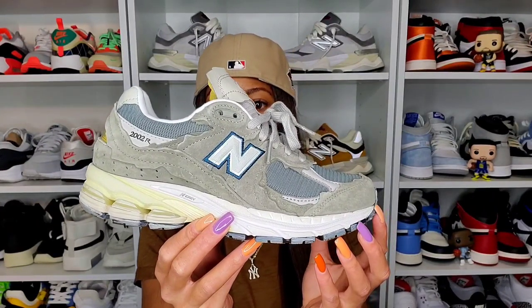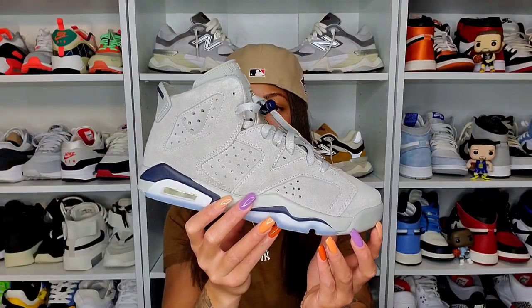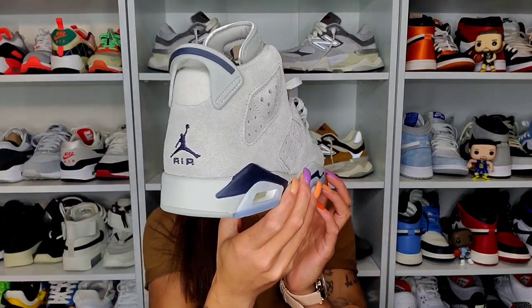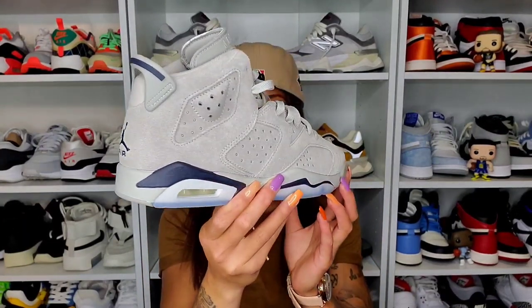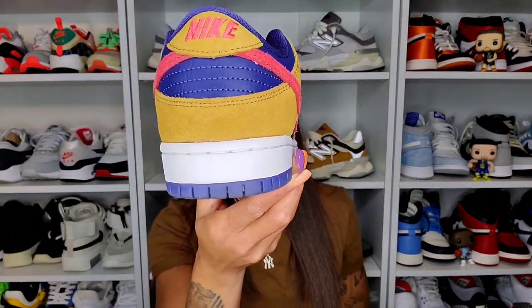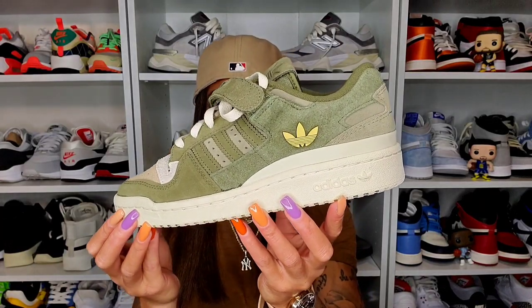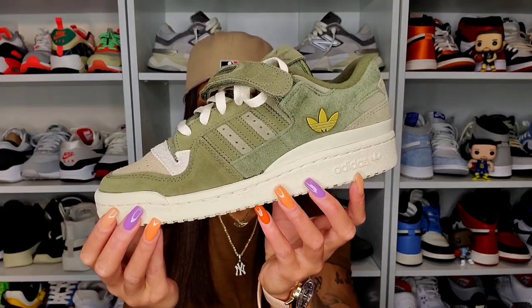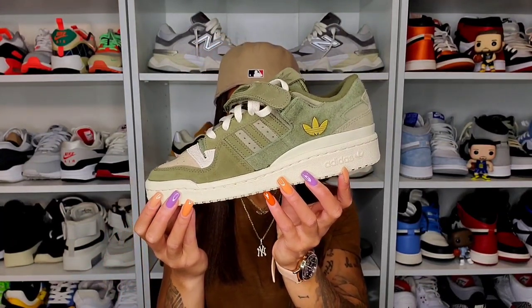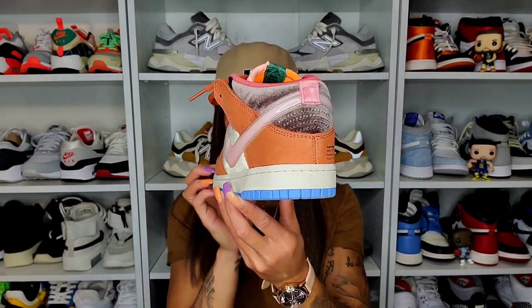New Balance 2002R Refined Future Mirage Gray. Air Jordan 6 Retro Georgetown, or for me, Yankees. Nike SB Dunk Low Reverse Papa Bear or Pele. Women's Adidas Form 84 Low in Olive. Social Status Nike Dunk, Free Lunch, and Chocolate Milk.